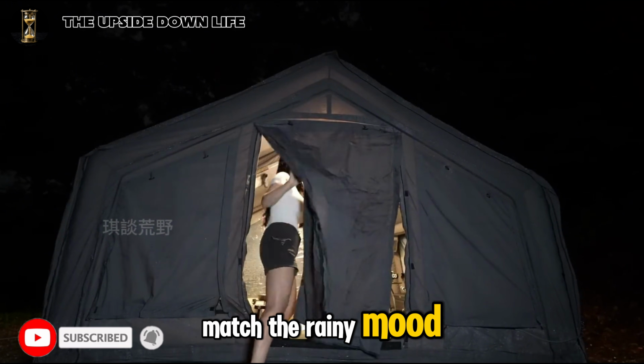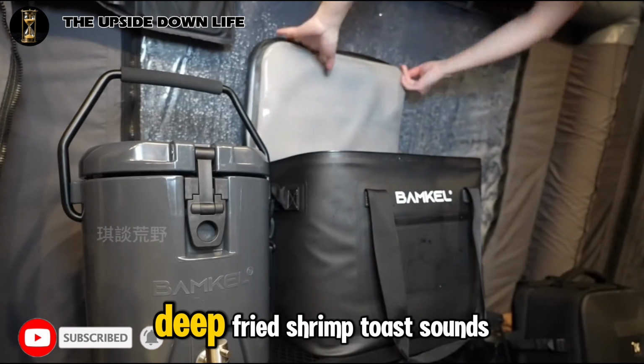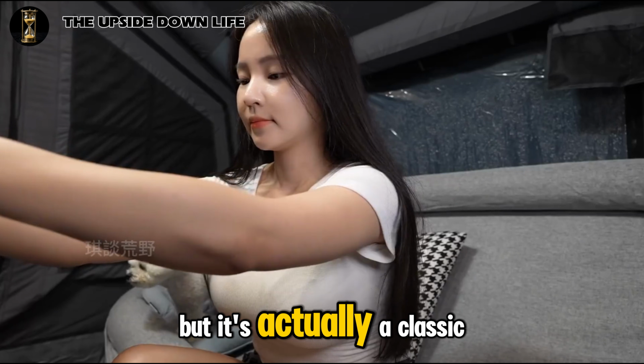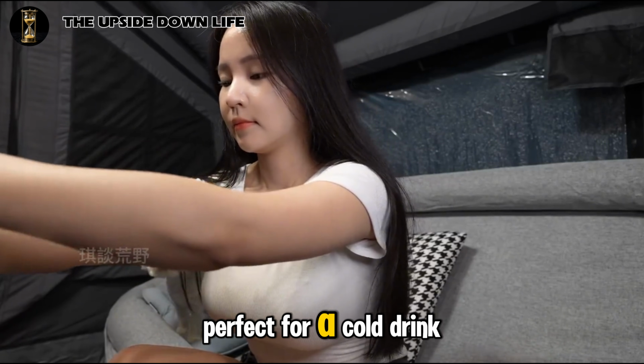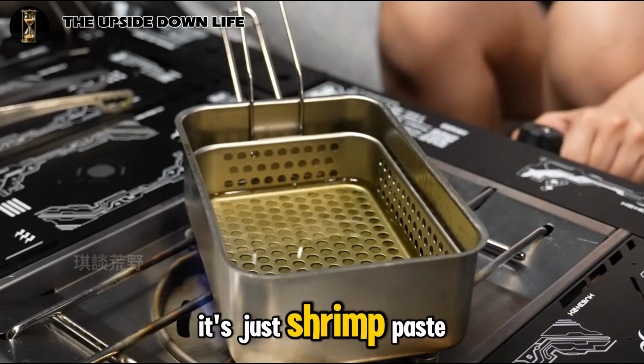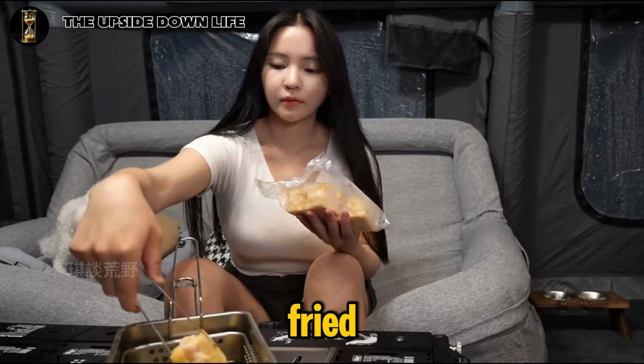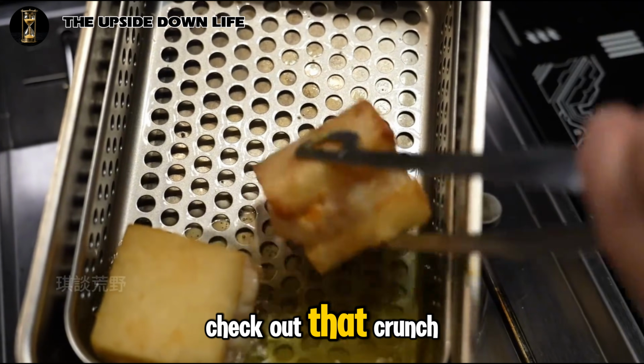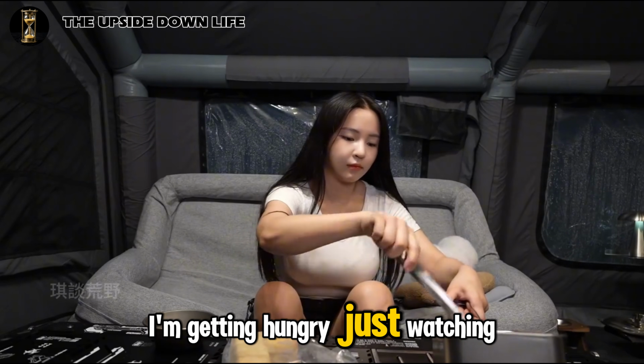To match the rainy mood, she decides to make a Korean specialty, deep-fried shrimp toast. Sounds fancy, right? But it's actually a classic comfort food perfect for a cold drink. It's just shrimp paste sandwiched between toast and deep-fried until it's crispy on the outside and soft in the middle. Check out that crunch. I'm getting hungry just watching.